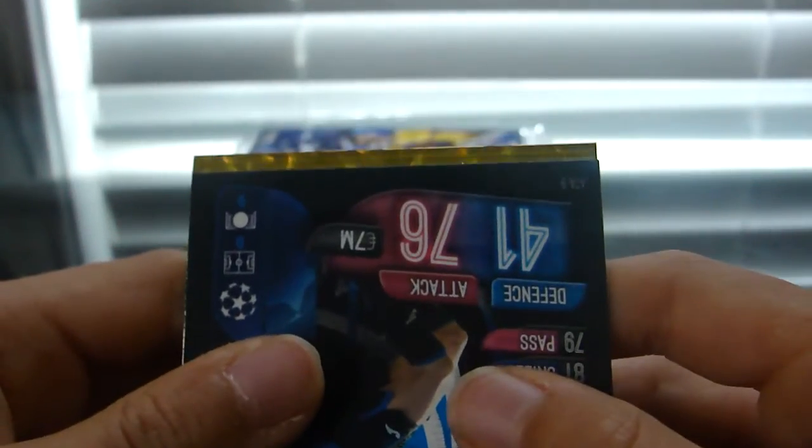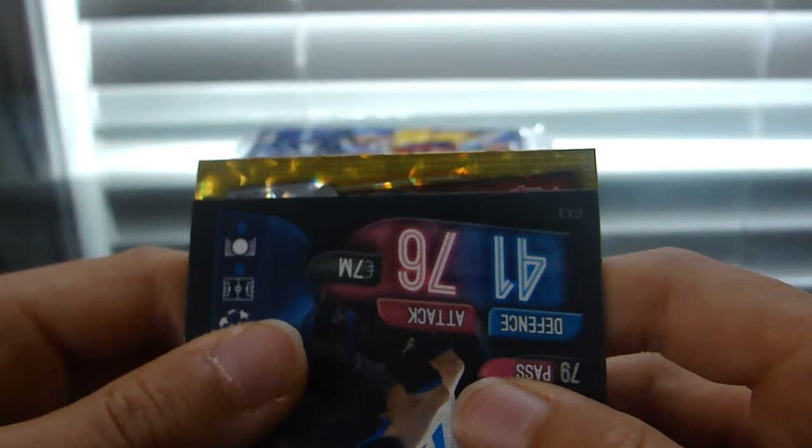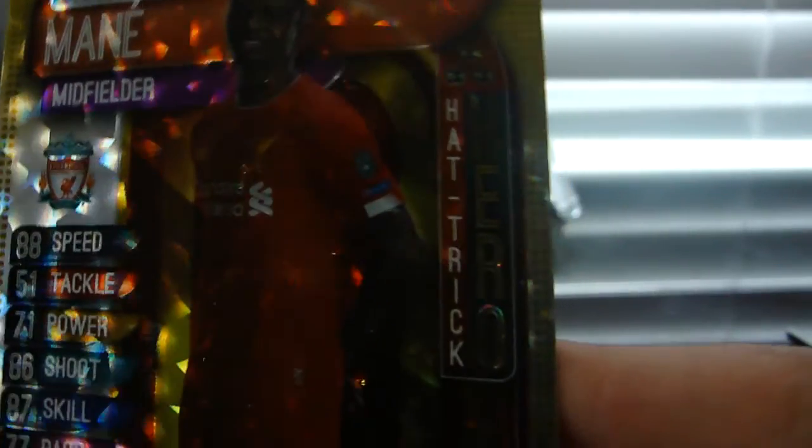Upside down. Why does it always do that? All right, who is it? What is the first name? That is all I need. Sadio Mane. It's Sadio Mane. Boom! I actually got it for once. Yeah. Sadio Mane. Oh, I didn't even notice this. What does that say? Sadio Mane, hat-trick hero. Sweet. That is a good card right there.